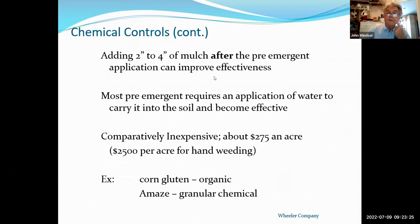Now, if you have bare soil or a flower garden that you want to apply a pre-emergent to, apply the pre-emergent and then put a layer of mulch over the top. This will improve the effectiveness and it'll last a little longer. The pre-emergents do require water to activate them. So to apply pre-emergents to acreage is very difficult and expensive because quite often it's difficult to get out there and water to bring out the effectiveness of the pre-emergent.